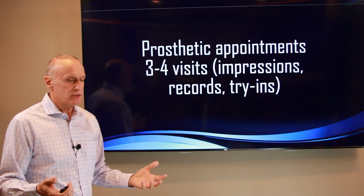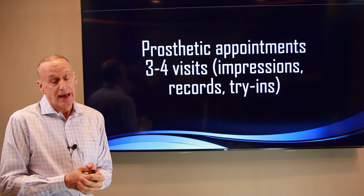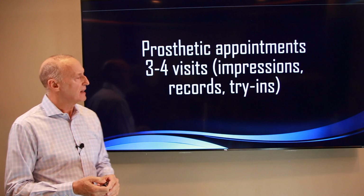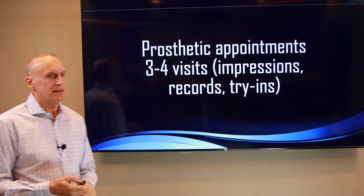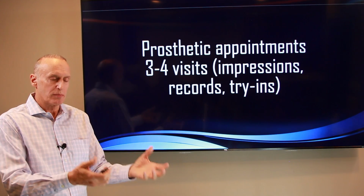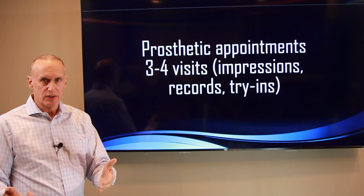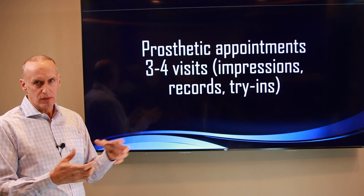So after we do this 1 or 2 surgeries, and sometimes you have to have 3 surgeries if you need bone grafting. We'll talk about that at the end. So we start a process to make the teeth that is also as precise as the surgery. We make perfect impressions of your mouth that also records the soft tissue contours. Then we have you back for records so that we're getting your bite right.